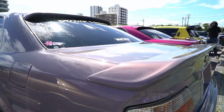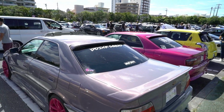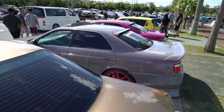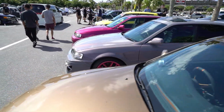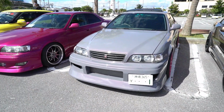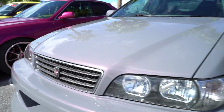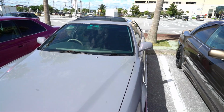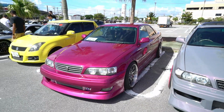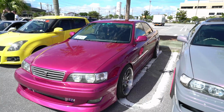Check out this pearl here. Hope the camera's picking that up. It's really nice. Rocking the pink wheels. Man, let me get in front of this car. Nice clean headlights, big front mount. That paint is crazy. Some British racing seats inside. And I believe she just got this painted. Last time I saw it was black. It's pretty. I saw her driving, I was like, I'll give her a thumbs up.